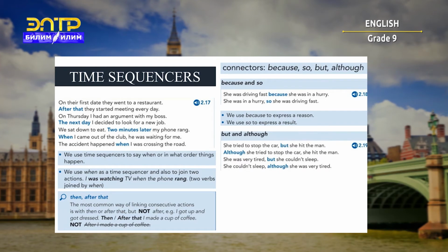But and although. She tried to stop the car, but she hit the man. Although she tried to stop the car, she hit the man. She was very tired, but she couldn't sleep. She couldn't sleep, although she was very tired. So we use but and although to show a contrast. Although can go at the beginning or in the middle of the sentence.